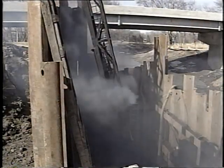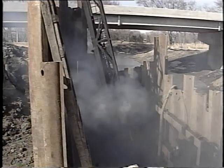Driving piling in cofferdams complicates the situation even more. Now, in addition to the water and muck, you've got to contend with the pounding noise of the hammer and the smoke and oil in the air.